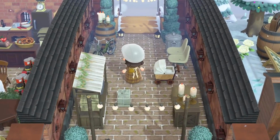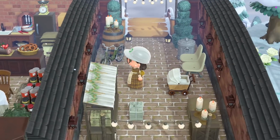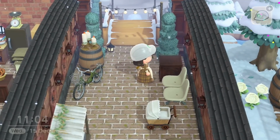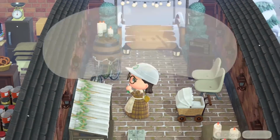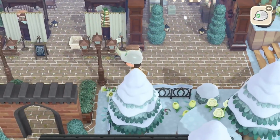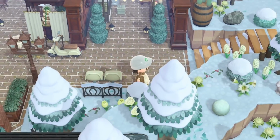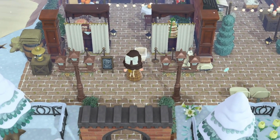I want to incorporate a radio somewhere because I think it'd be nice to have some music playing as people are walking around the island. There we go. And we can put the garbage can over here. Okay, cute. And maybe just another bench down here. There we go. Lots of seating. Okay, so that's pretty much the end of the build.